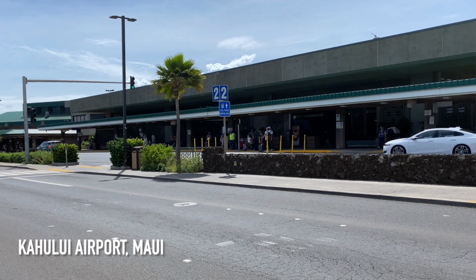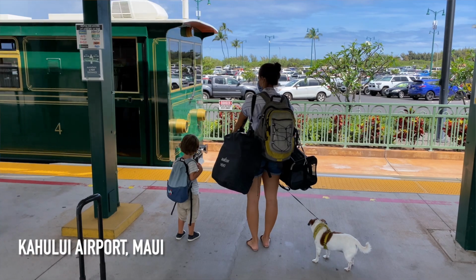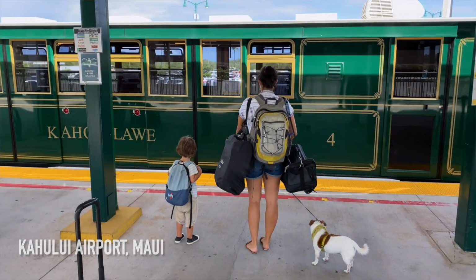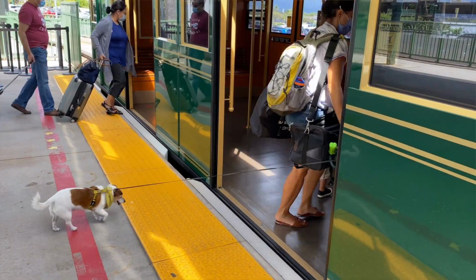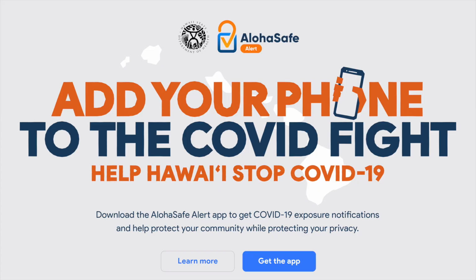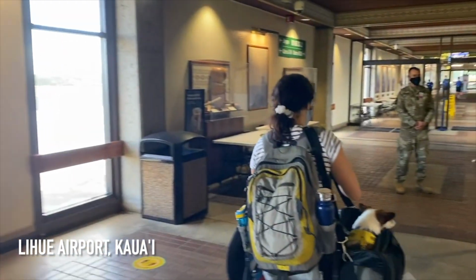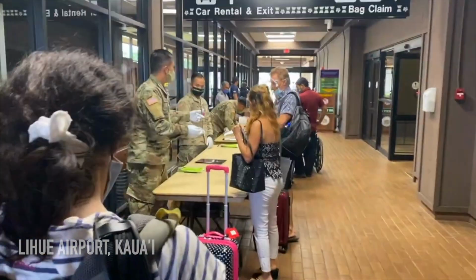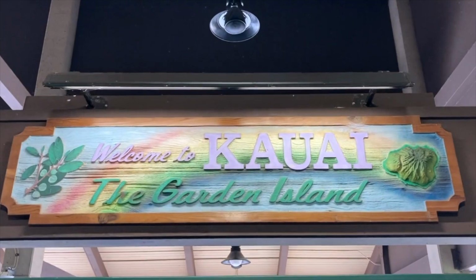So once again, for Oahu, if you're traveling to Oahu from a neighbor island, no COVID test is required. But for Maui, you will need to have a negative COVID test taken and submitted within 72 hours before your departure, just like you would have to do for trans-Pacific travel. And it is the same procedure as trans-Pacific travel. You will also need to download the Aloha Safe app. Kauai, the same. So 72 hours before departure to Kauai, you will need to have a negative COVID test taken, uploaded, and submitted, and it's just like trans-Pacific travel.